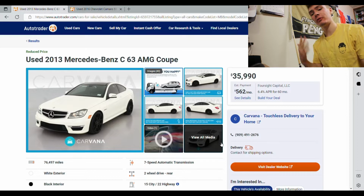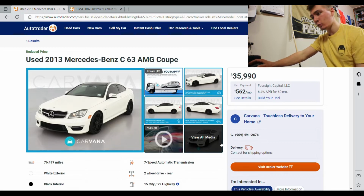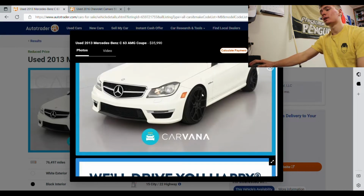Alright guys, number 5 spot, we got early 2010s Mercedes-Benz C63 Coupe. Now, I'm a big fan of C63Ss. I said it in the Mercedes video a couple videos ago. I really like them, but these old ones are now getting a little cheaper, which is cool to see because they are really fast and they're cool.